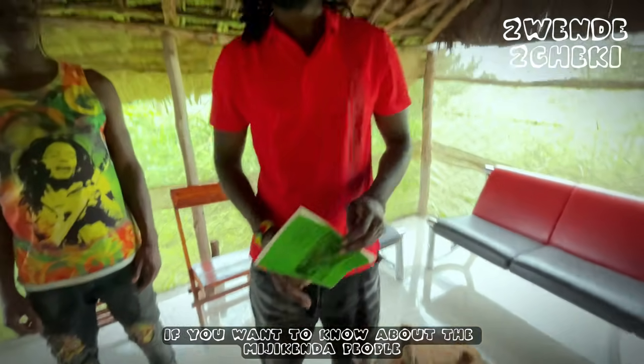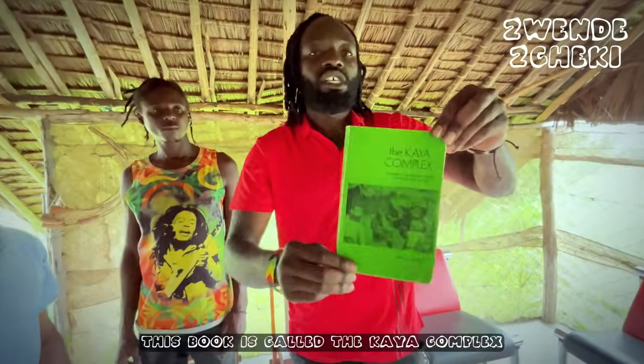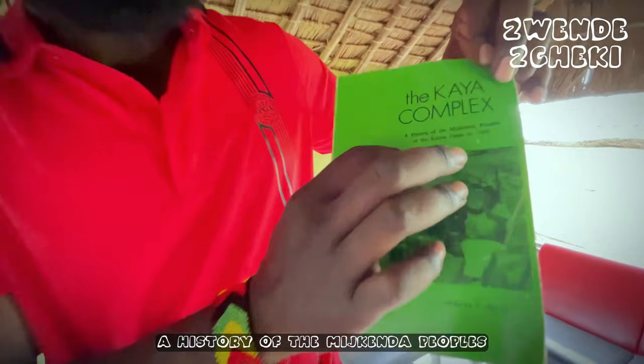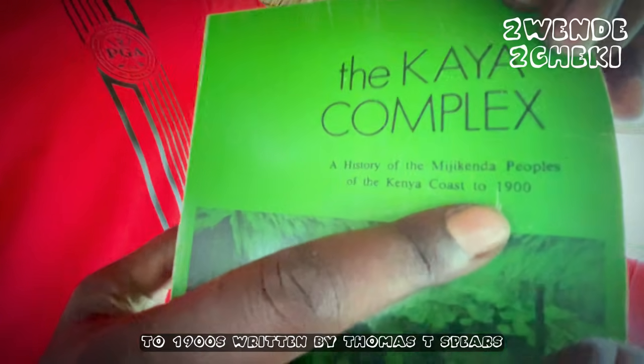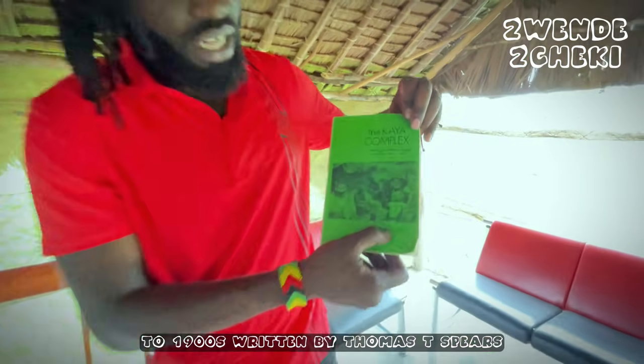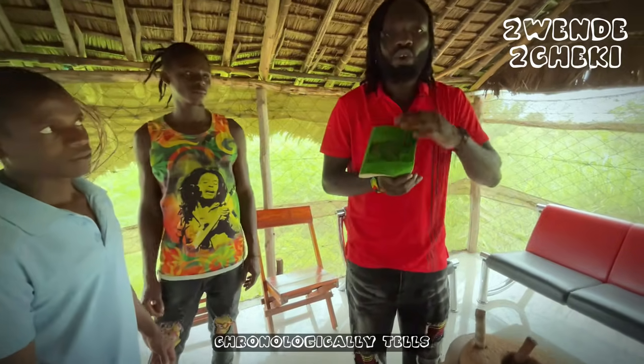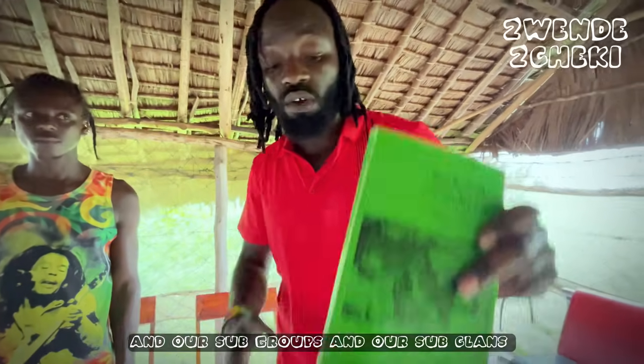If you want to know about the Mijikenda people, our history, this book is called The Kaya Complex, a history of the Mijikenda peoples of the Kenya coast to 1900s, written by Thomas Spear. It's one of the books that chronologically tells the story of the Mijikenda, how we came to have all our sub tribes and our sub groups and our sub clans.